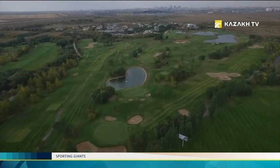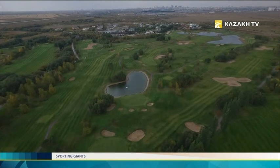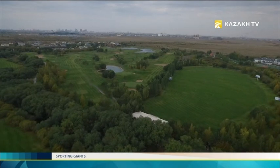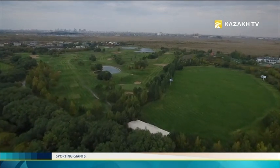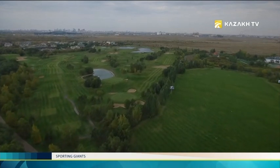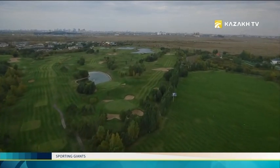13 kilometers away from the capital of Kazakhstan, the golf club Astana has been operating for more than 17 years. The program Sports Giants spent a few days there to see how it all works and who is playing in the so-called sport for millionaires.